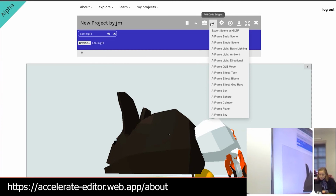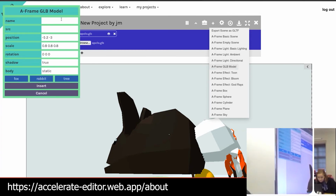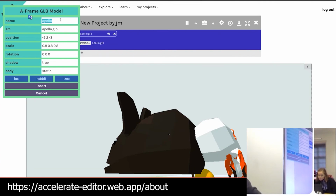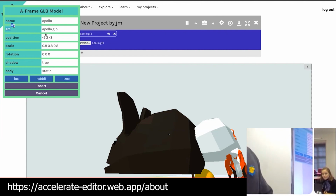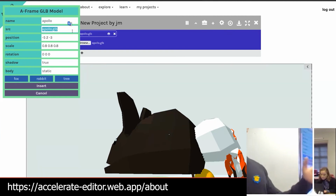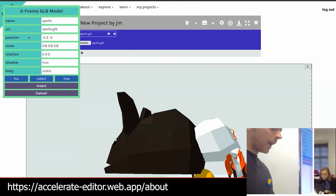Then open up your snippet editor again, same place, GLB model, except now you give it the file name. Oh no, sorry, you put that in source. You just give it a name, and SRC stands for source. Again, sorry if that's a bit like programmer speak at the moment. That's something that can be a bit nicer, but for now it's just convenient. But the source is the source file that you've uploaded. So it's exactly the same file name. You need to spell it exactly the same. If it's uppercase, lowercase, it needs to be exactly the same.